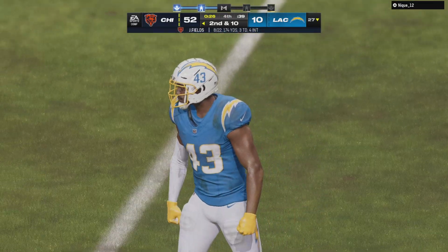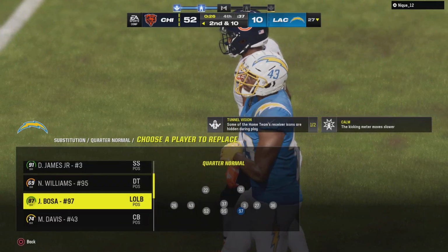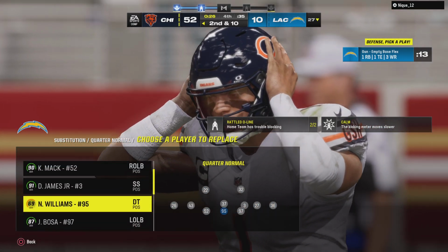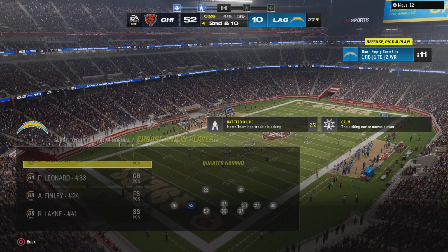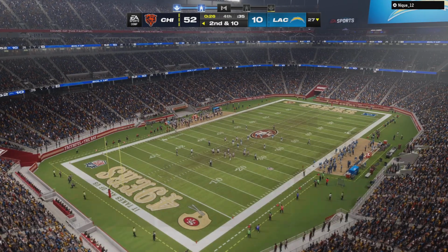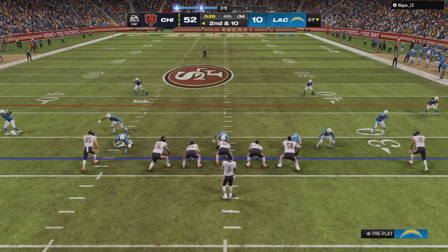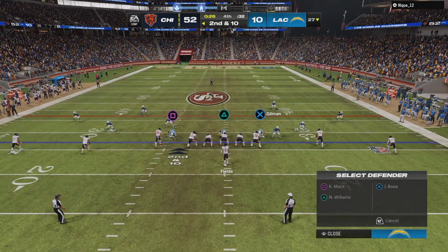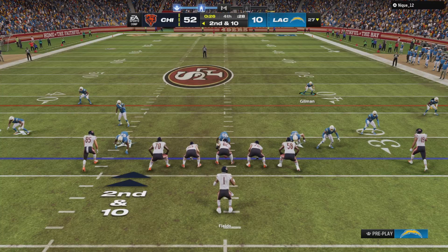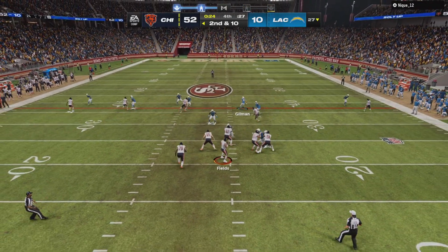Now, meanwhile, a pass that should have been intercepted, but it winds up falling incomplete. Partner, in the sportsmanship handbook, there's something to be said for calling the dogs off in a blowout. But these defenders, they also know this is the NFL, and it's their job to stop them, whether they're in the game or they're down by a handful of touchdowns. On second down, here's Fields.